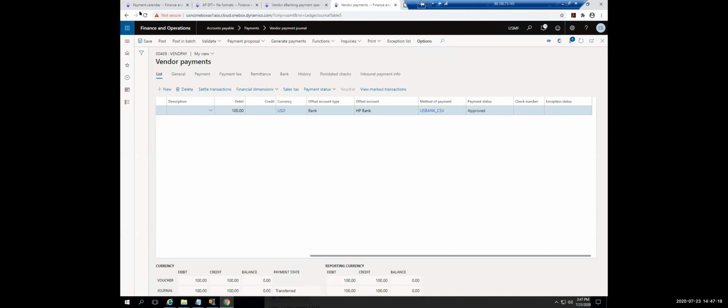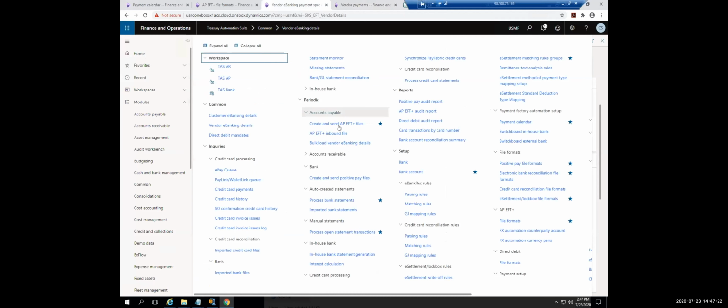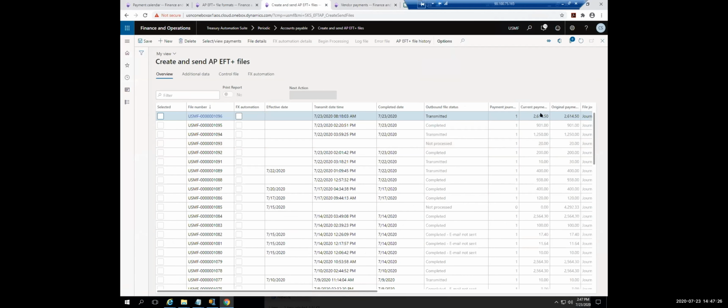In create and send itself, if that happens, and there's probably some in here like that, we show you the current payment amount and the original payment amount. So you can see, like in this one, the payment went out and got rejected, so the whole payment got pulled back out of that file. So we show you the difference here, and the rejection process is really what pulls it out of here from the payment journal side.